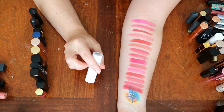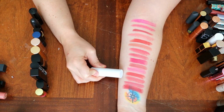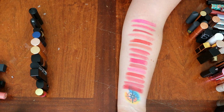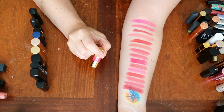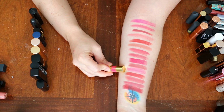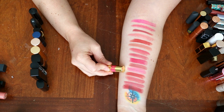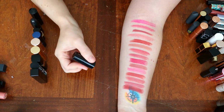Behind it is from Milk. This is in the shade Deuces. I absolutely love this so much. This is really nice, so I am gonna go ahead and hold on to it. This is from YSL. It is in a shade that I cannot pronounce, and I don't think that I like it. It is on the sheerer side, but that is just such a bright pink, and it is blue based. I just don't think it's going to flatter me, and there's no sense in holding on to it.